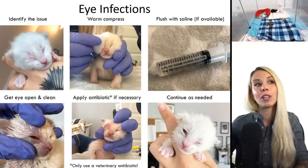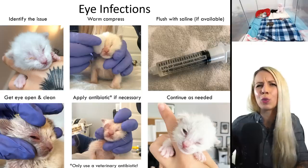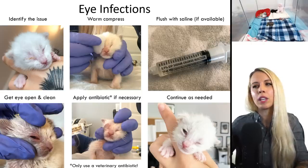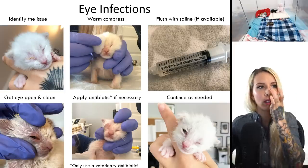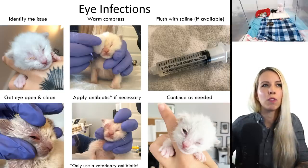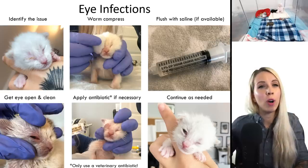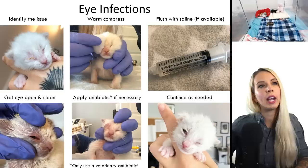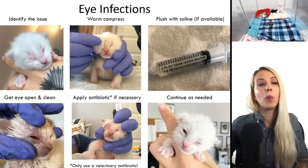Now, in a kitten whose eyes are closed, you might notice that one of their eyes looks kind of strangely swollen, or in the case of this kitten here, the inside of his eye, where his tear duct is, has a little bit of pus forming there. So this kitten actually has neonate ophthalmia, which is an infection underneath the closed eye of a neonate. We're going to identify the issue, give them a warm compress.